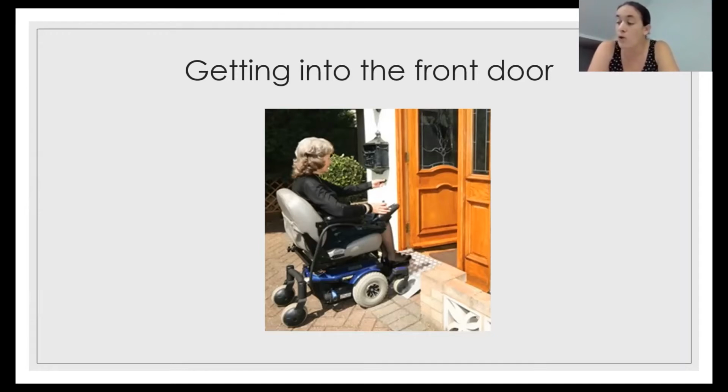One of the more common modifications I do is rehinging doors. So moving it from going into a smaller space. So for instance, if you've got a smaller bathroom and your door is going into that bathroom, it reduces the space further there. So you might have it rehinged to go into your hallway, which may or may not be bigger.